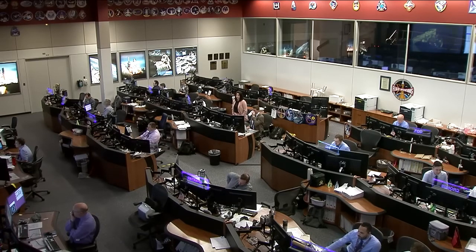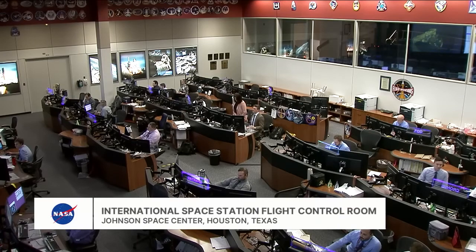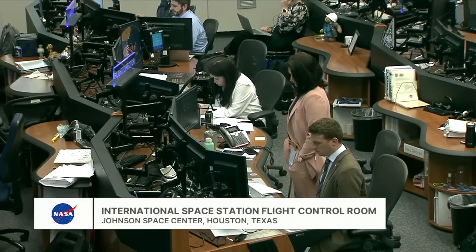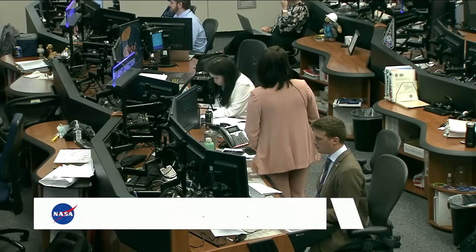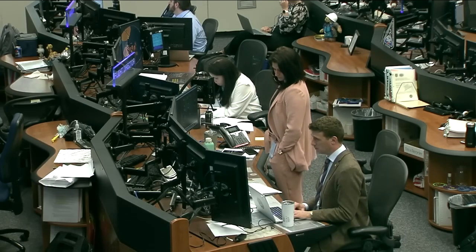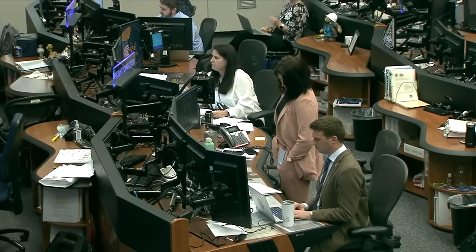Here on the ground, we have Flight Director Chloe Maring leading the team in the International Space Station Flight Control Room under the call sign Lion Flight. Throughout today's operations, we will also hear from Capsule Communicator, or CAPCOM, Leslie Ringo, speaking to the crew aboard the space station. The CAPCOM serves as the voice link between teams on the ground and the station crew.